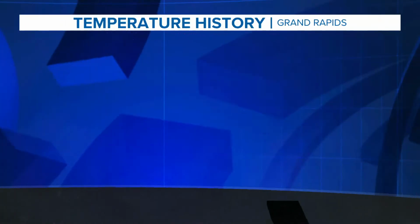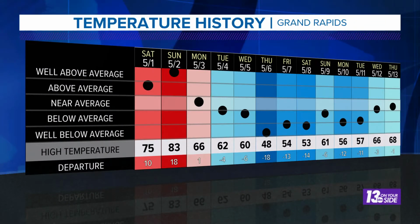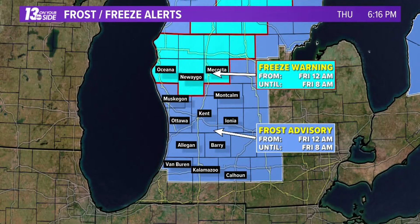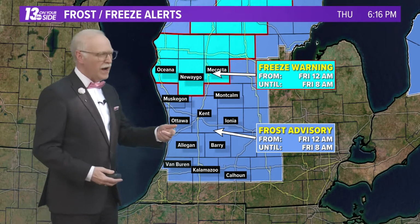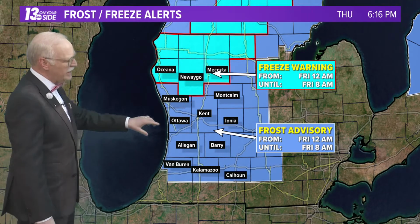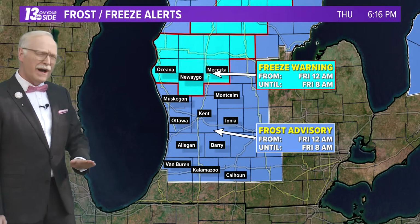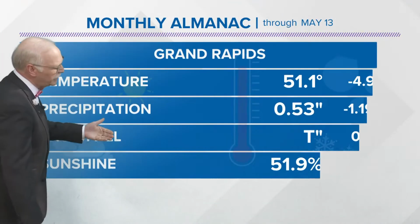There's been a lot of variation in the temperature, but that is 9 or 10 days in a row where we have been a little bit cooler than average. I think we'll get close to average or above here during the day tomorrow. Tonight, it's going to drop off once again, so another freeze warning up north along and just south of US 10 starting at midnight. Frost advisory in the usual areas, Kent, Ottawa, and Muskegon counties, as we'll get back down to about levels where we were this morning, maybe a couple of degrees warmer.